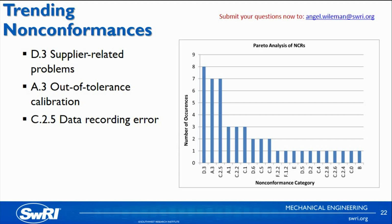Within equipment failures, which is Group A, there were 7 instances of an out of tolerance calibration. We would look to see if this occurred on an instrument with the same serial number, and if it was all on one instrument, of course, we would discard that as necessary.